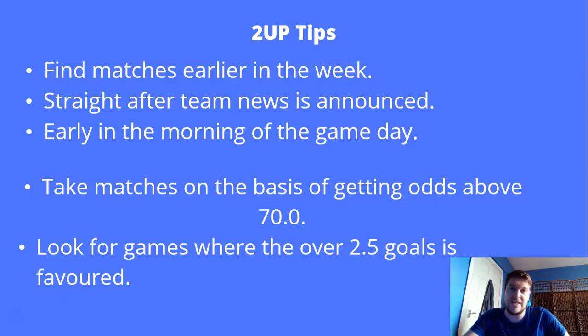So the basis that I take my 2-up bets on is that I want to get odds of above 70 to 1 on the chance of the 2-up actually happening. I want to get odds of at least 70 to 1. So I'll break this down a bit more after this.